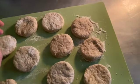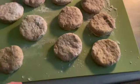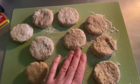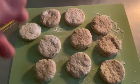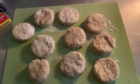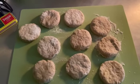There's my tray of Johnny cakes. So we've got here 3, 6, 9, 10 of them, and I make them like this because they're easier to cook on a pan, on a skillet, than it is to mess around trying to barge some sort of oven.